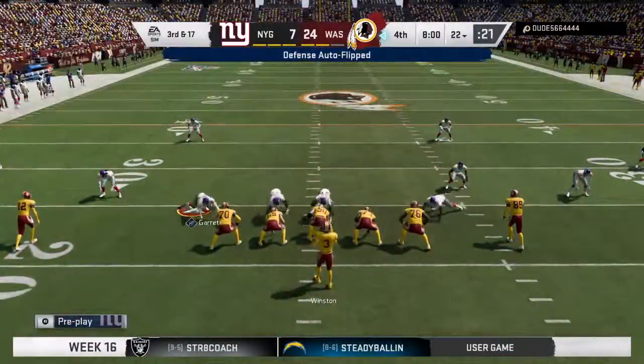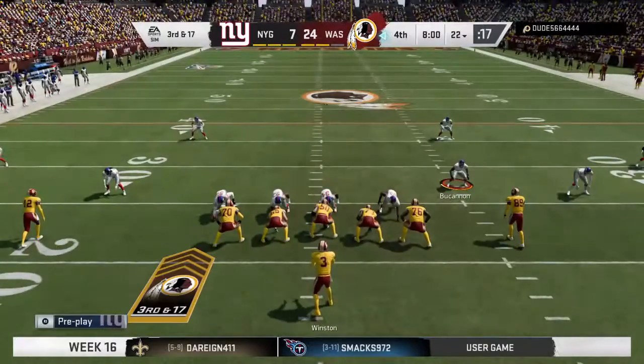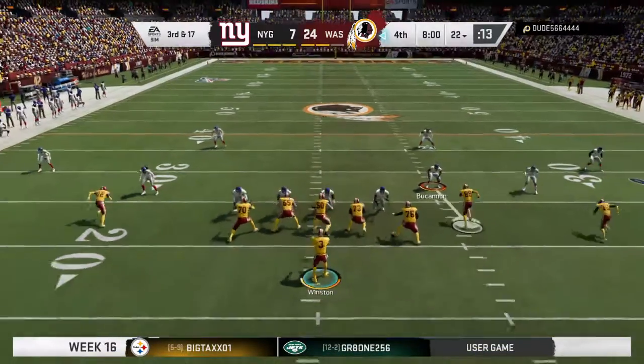Ready? Black 22. 54 Mike. Green, triple T. Give me that ball, defense. Give me that ball. Go ahead, up. Give me that ball, defense.